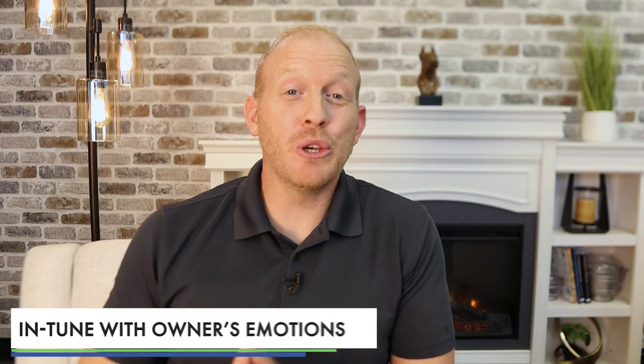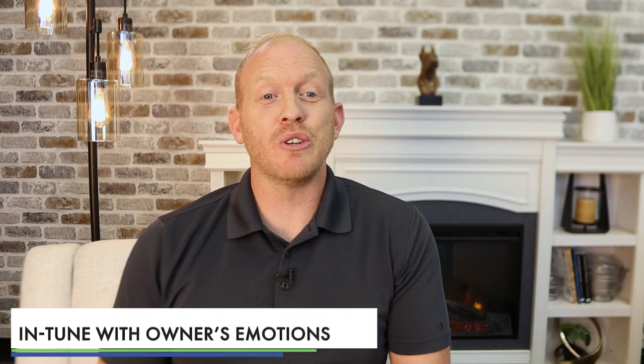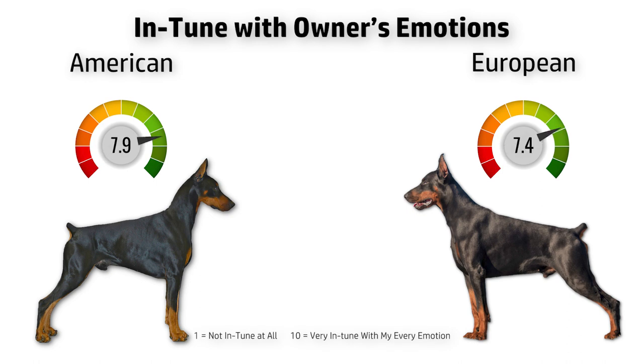Next up was how in tune each dog is with their owner's emotions on a scale of 1 to 10, 1 being not in tune at all and 10 being very in tune with their every emotion. And the results were, the American came in at 7.9, extremely high, and the European at 7.4, which is also really high, but not quite as high as the American.